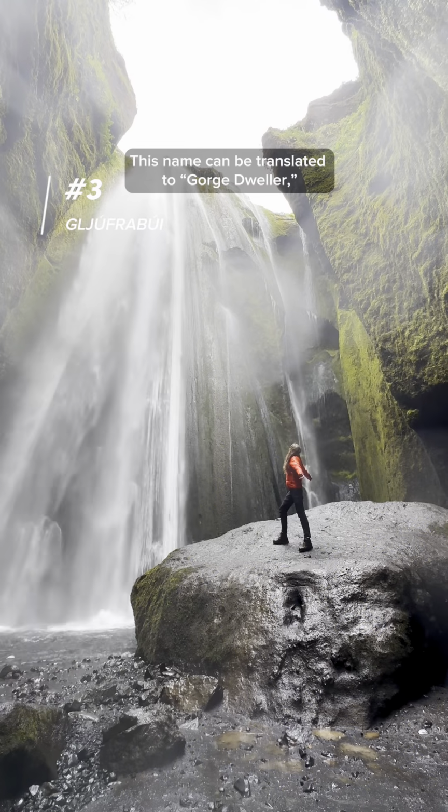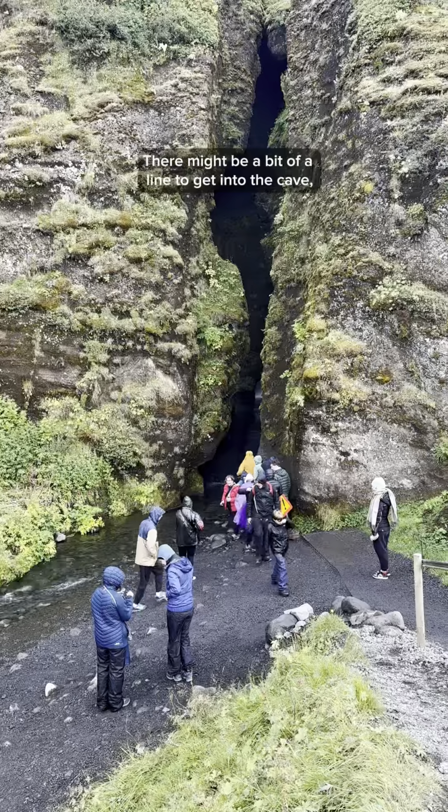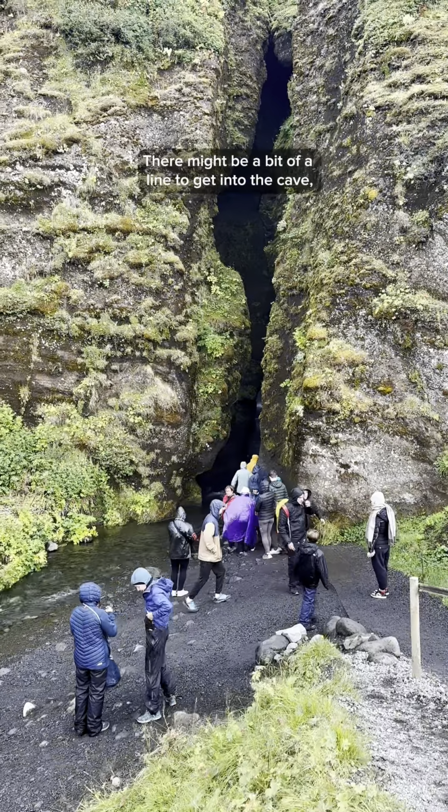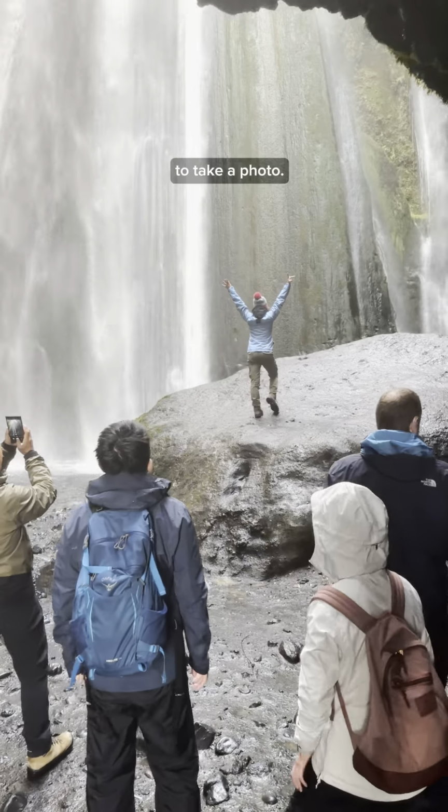Number 3. Gljúfrabúi. This name can be translated to gorge dweller, which is very accurate as the waterfall is nestled in a cave. There might be a bit of a line to get into the cave, but you rarely have to wait for long as most people only stay in there for 5 minutes or so to take a photo.